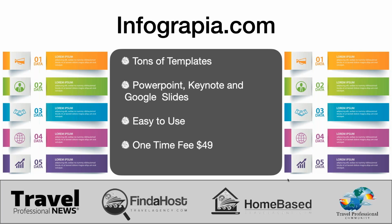Infographia, the site is simply awesome for infographics. It does cost $49 for a lifetime of usage, which includes all updates as they are added, but it's so worth it. There are tons of templates which you can control the elements to make it distinctly your own.